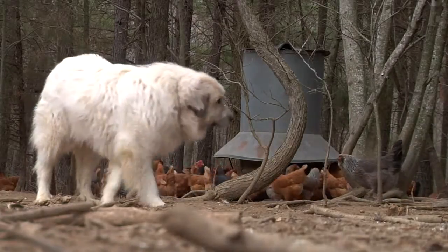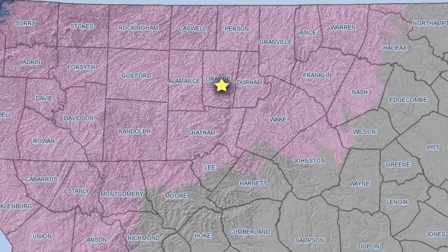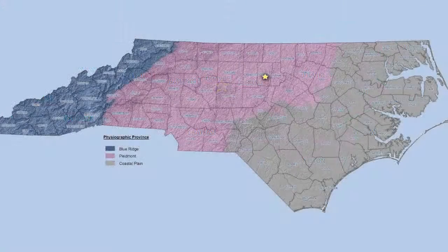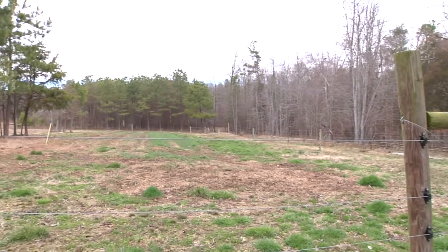You are at Fickle Creek Farm in Efland, North Carolina, which is in Orange County, right in the center of the Piedmont region of North Carolina. And we describe Fickle Creek Farm as a small-scale, diversified, sustainable farm. This farm right here is 61 acres. That's kind of the size of it.